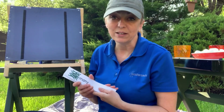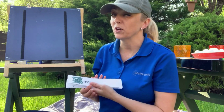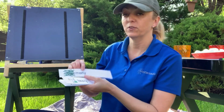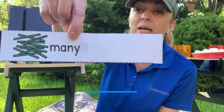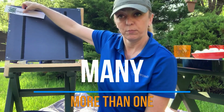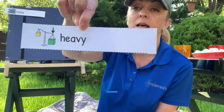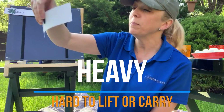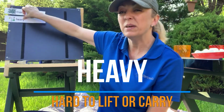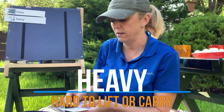So let's review our keywords so when we read the book, it's much easier for us to understand it. The first word is many. Many means more than one or a number of things. The next word is heavy. When something is heavy, it means that it's very difficult to carry or to lift up.